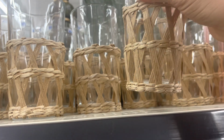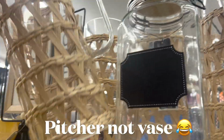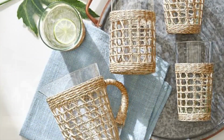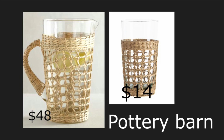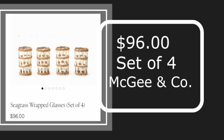They're only $2 for the glasses, and then the vase that matches it is only $8. Pottery Barn and Studio McGee has something very similar, and I know this might be more of a summer item, but you could get them, I think last week they had them buy two, get one free. You could get them for next year. The vase at Pottery Barn is $48. The cups are $14. And then McGee & Co. has a set of 4 for $96.